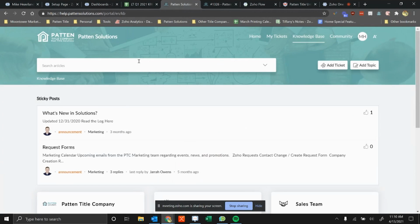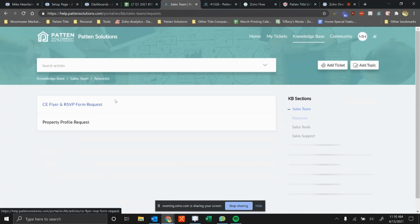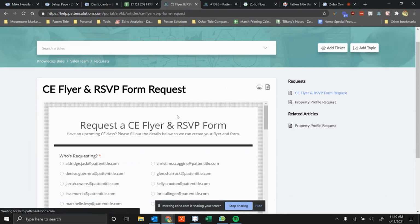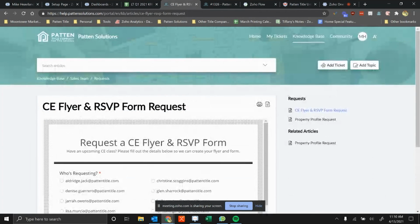Desk solution. So we use Desk fully internally. We don't handle any external tickets. This is all from inside. But with our sales team, they're able to make requests, say that they want to host a class or request a specific contact in our CRM. We have these set up using embedded Zoho forms to essentially create tickets so that the right person on Tiffany and I's team can go and help them out. So, if they fill out this one, it'll go to our sales support team who will actually set up a class. They'll make them a flyer, they'll make a class, and they'll be able to track all of that through the tickets that Desk provides.